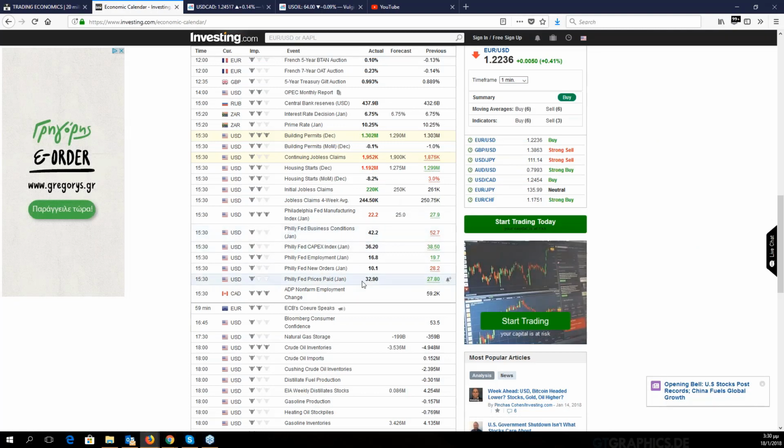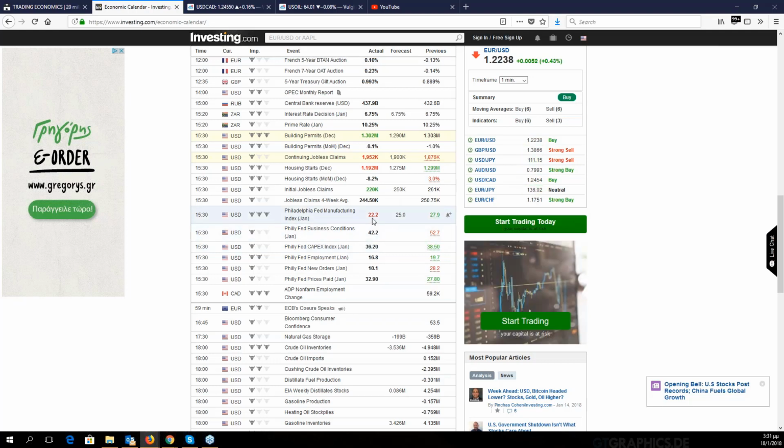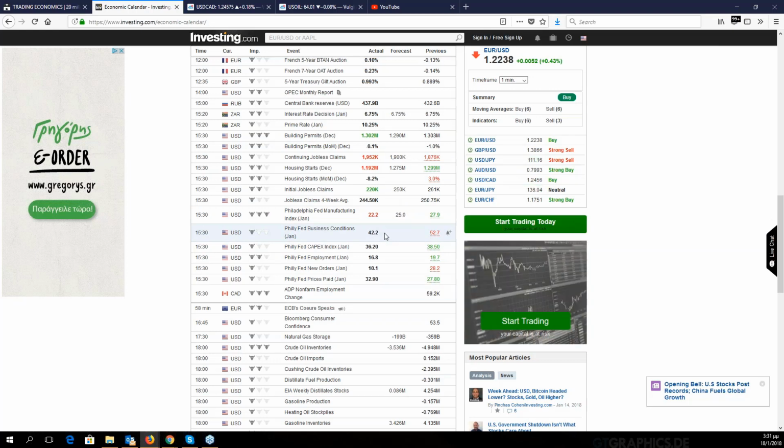And what are we seeing in terms of market action? Philly Fed prices paid is quite higher actually. That might be a lead indicator. New orders very weak. Employment weak. Yeah, you're right, it's a mixed bag of data. Philly Fed manufacturing, which is theoretically the most important of the news we were expecting, along with building permits. Building permits came a little bit higher, but Philly Fed manufacturing came more than 10% lower than expected.